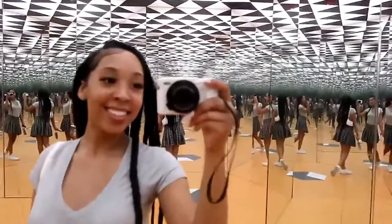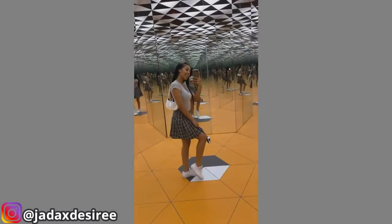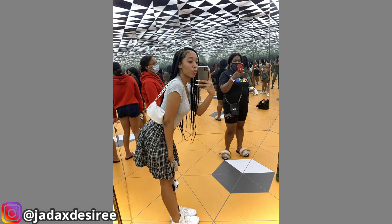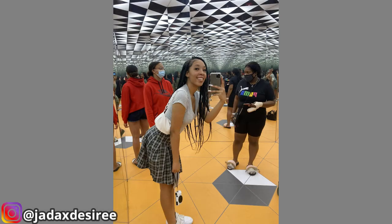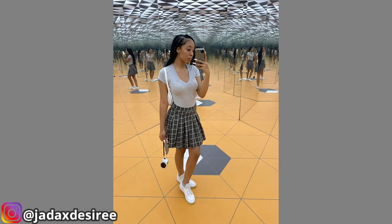You guys, look at how cute this room is. This is called the Infinity Room. Oh, y'all, I look cute. Tell me. Y'all, tell me I don't. Hold on, I'm gonna take some pictures. Alright, y'all, this is called the Infinity.